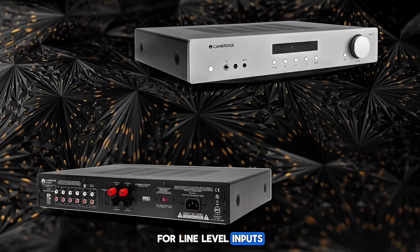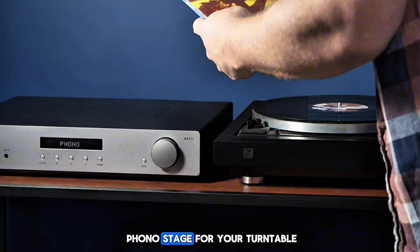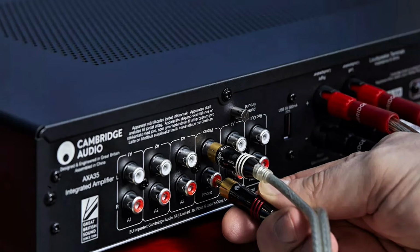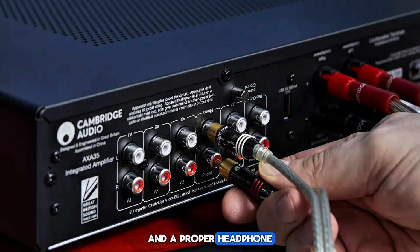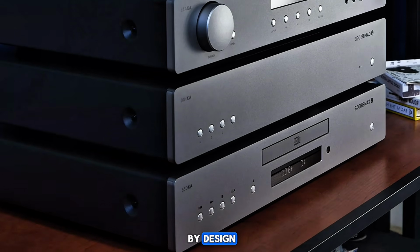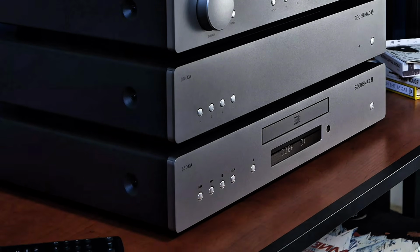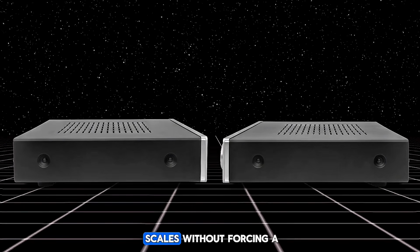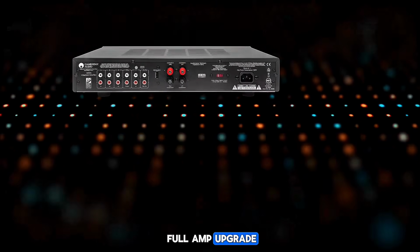You get what matters for real systems. Line-level inputs, a built-in phono stage for your turntable, a front 3.5mm AUX for quick plug-ins, and a proper headphone output for late nights. No internal DAC here, by design. Pair it with an affordable external DAC later, and the AXA35 happily scales without forcing a full amp upgrade.